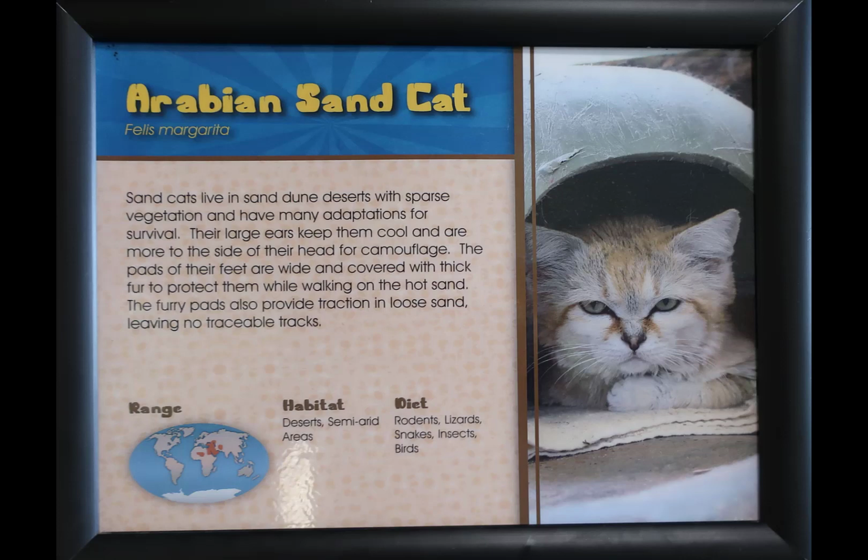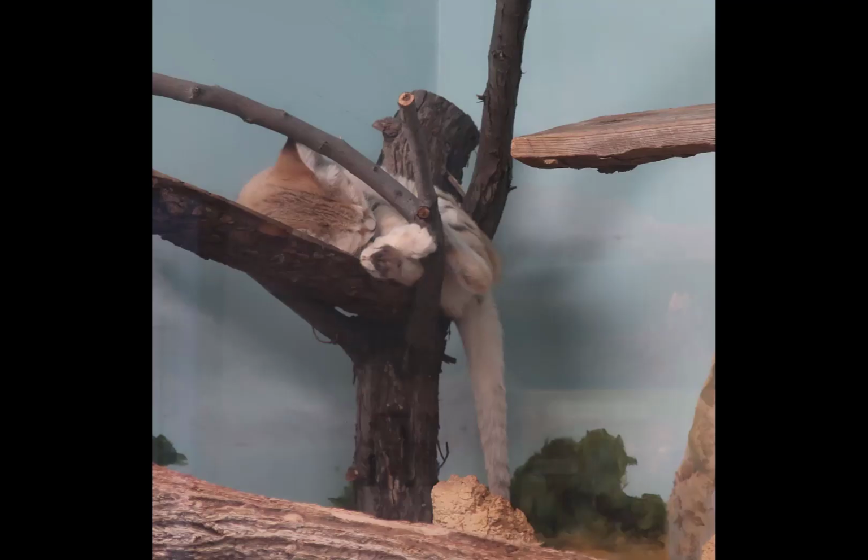Never seen or heard of these before. The signage does talk about the fact that their ears evidently help them cool, so they're like an elephant. Their ears are radiators for blood to dissipate the heat of the body. Kind of interesting creature. Looks like he's through the Middle East.